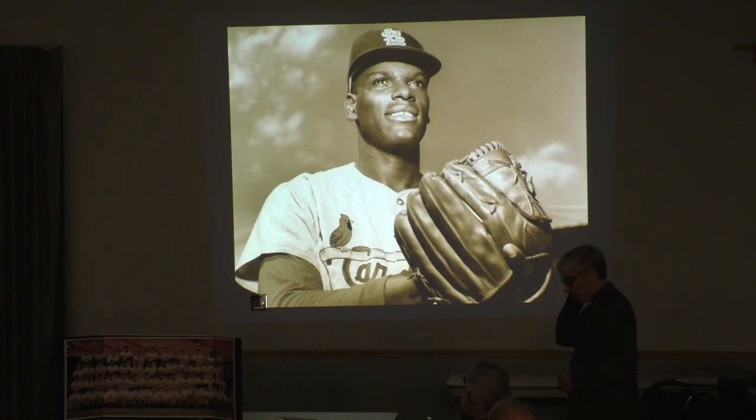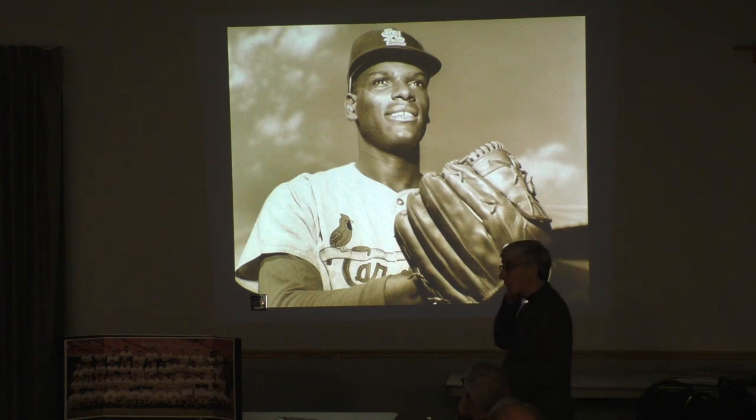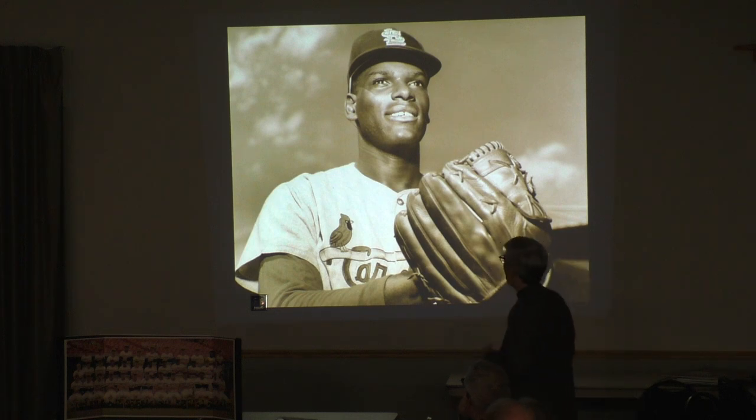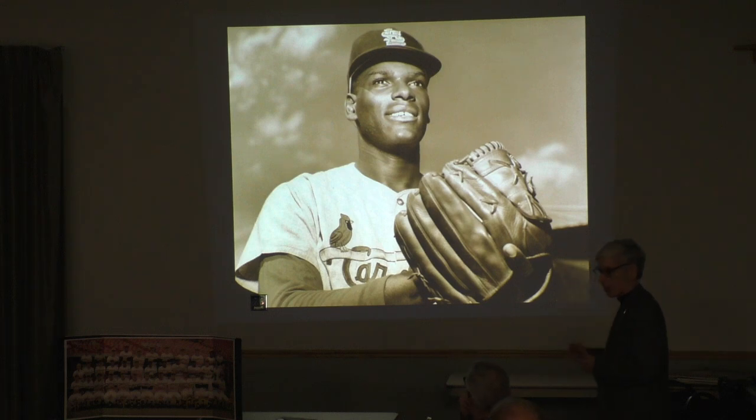Now, did Roberto Clemente purposely hit a line drive back to Bob Gibson because he was pitching inside, or was this just a serendipitous occasion? I don't know what it is, but according to Manny Mota, Roberto said that he was going to break his leg. Okay, next one.